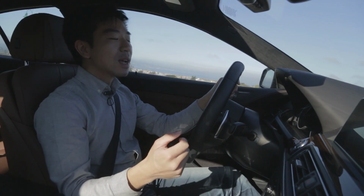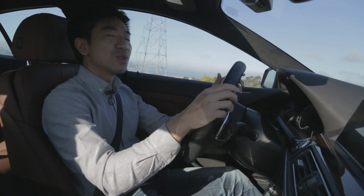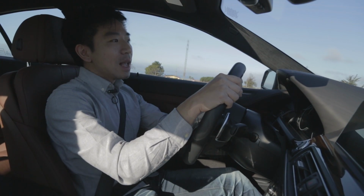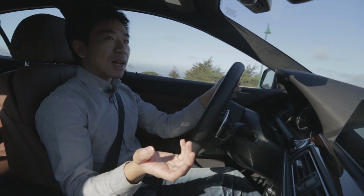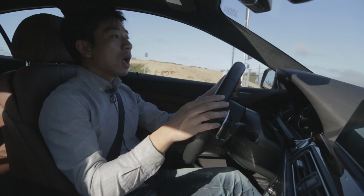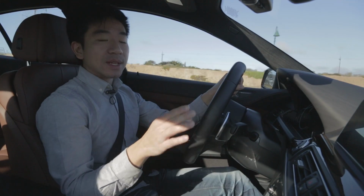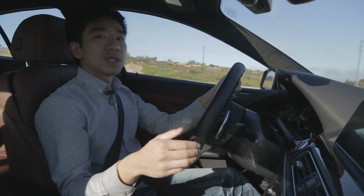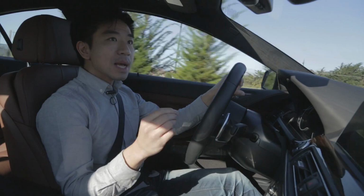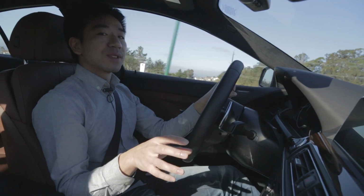The throws are short, and the clutch, brakes, and throttle pedal are perfectly spaced for heel and toe, even though you don't really need it with the synchro rev match feature. Now, I do want to say something about synchro rev match. One thing I did notice yesterday is that it's active and it's mandatory on all modes except when you turn off all assists. Comfort, sport, sport plus, you will have synchro rev match mandatory. Some people may not like that. I do have some qualms about the fact that you can't turn it off separately.